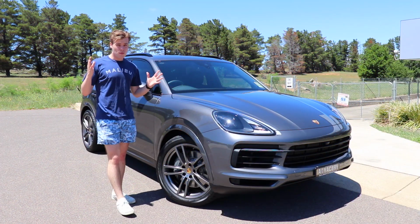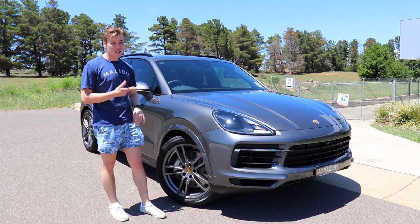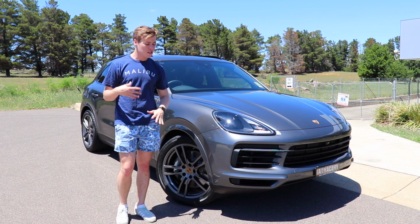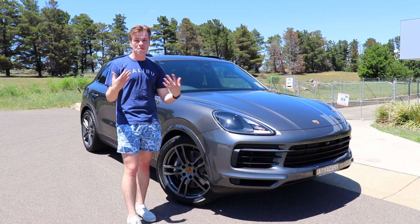The revised version of the Porsche Cayenne came out earlier this year in 2018. With that, it came with revised engines, revised body styling, revised handling, revised everything, including the interior. So when you look on the inside, you notice there are no physical buttons. This is part of Porsche's movement towards a more contemporary and modern look.